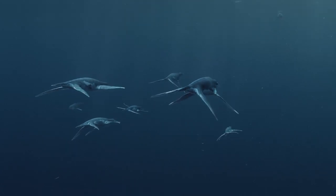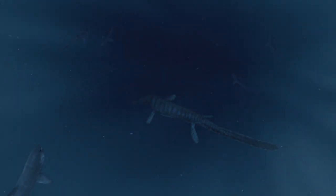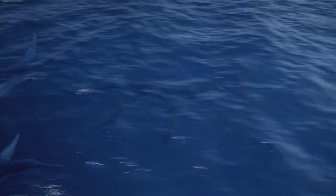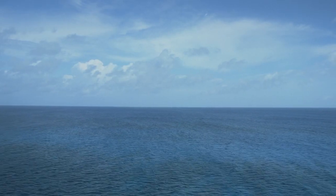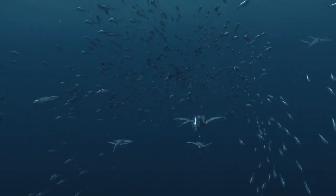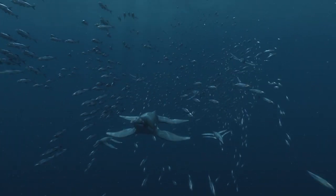The female moves on with the others. Soon, the scavenging will begin. Young dolly has seen the deaths of her mother and brother, but she survived.